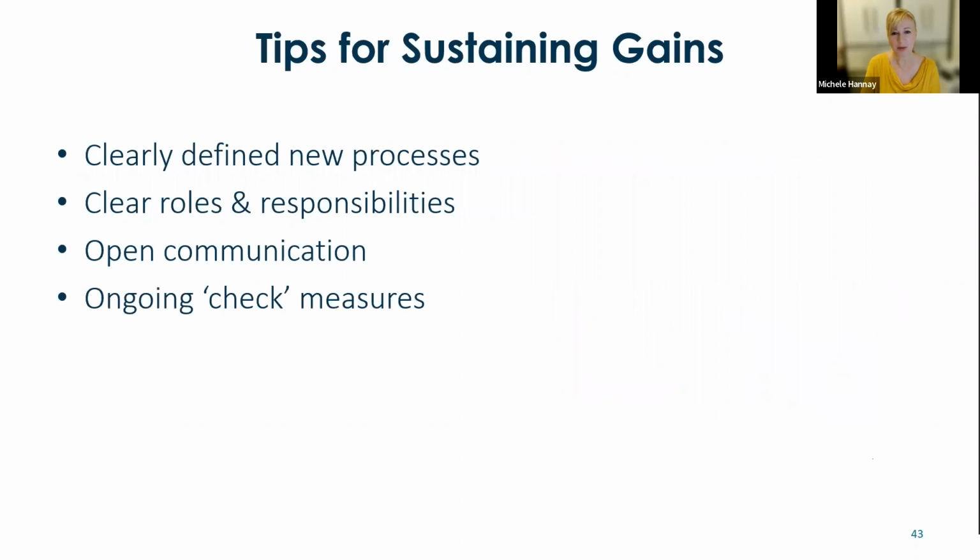And just a couple of tips on that, because often when people are, quote unquote, underperforming, it's often because they're not really fully sure about what they're supposed to be doing or how to do it. So if there's a new process and they're not super clear on it, they're going to default back to what they do know, which is usually the old way of doing things. So it's really important to have clearly defined steps for how to do a new process, like in a process map.